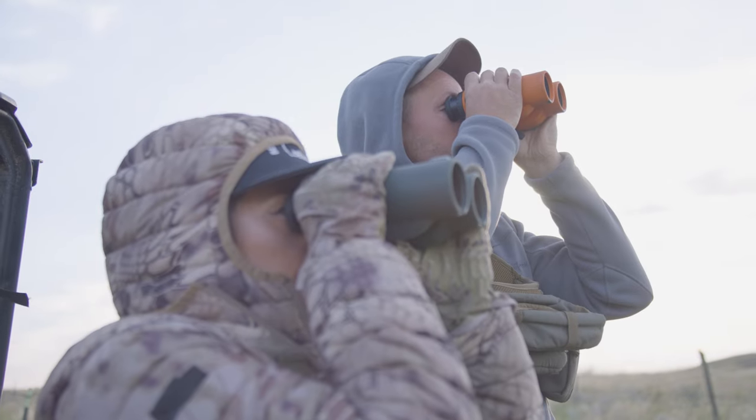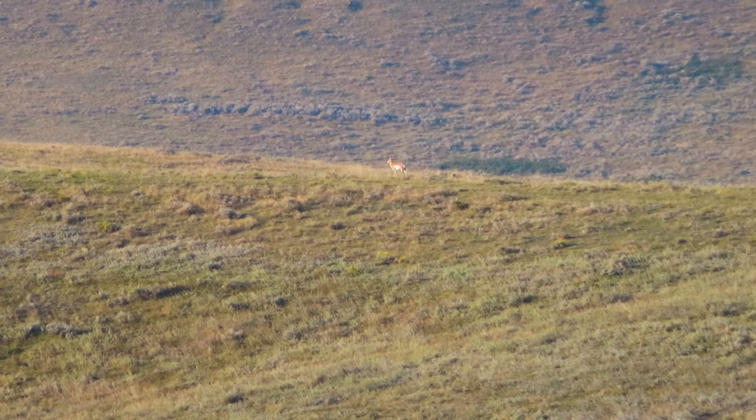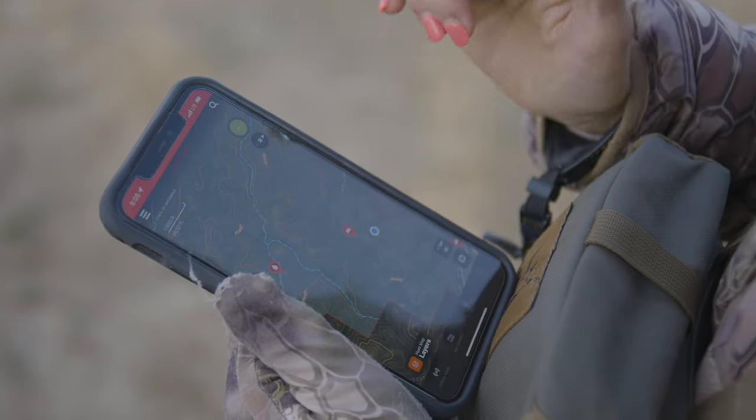I see an antelope over there. Oh, I see it on the skyline. These trees? No, yeah. I see it. Yeah. We've seen quite a few antelope in here. It's just really trying to catch them when they're on the public side and also in a spot where I can stalk them with my bow.